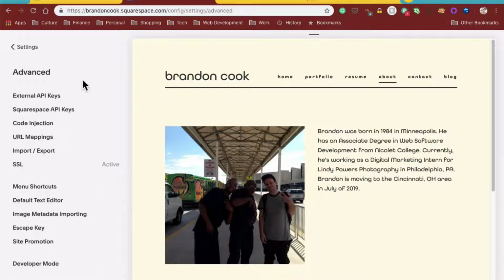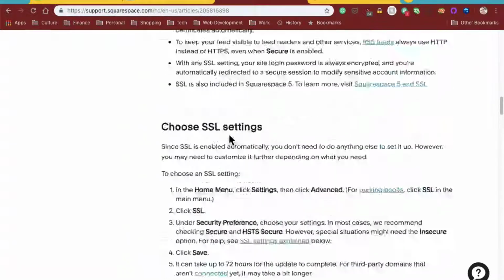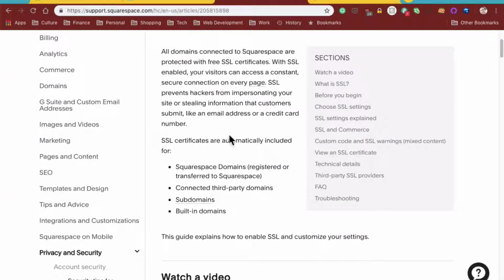But yeah, that's about all for HTTPS on Squarespace. Like they said, they automatically connect it to pretty much any domain, all third parties, all subdomains, and any Squarespace domains.